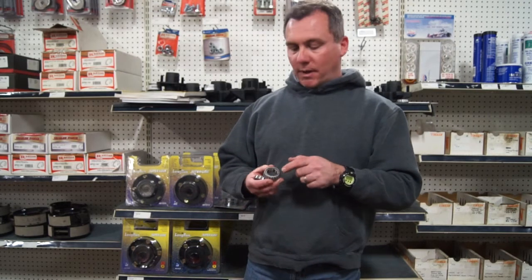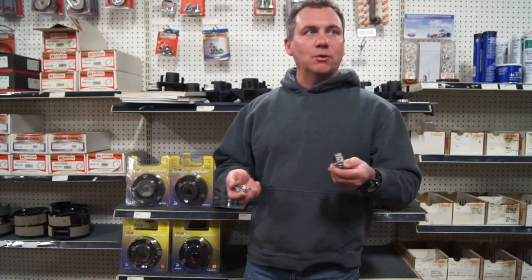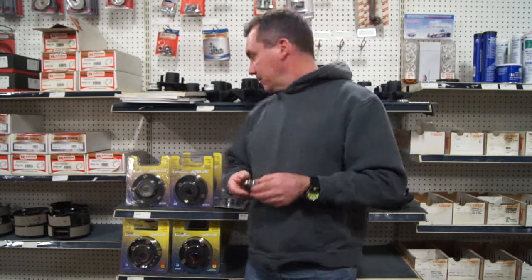I can identify a lot of stuff, and as you get better at this and you're doing it more, a lot of times you can identify it by the thickness of the race, or you'll just know what you're looking at eventually. But until then, you'll have to measure that inner diameter.